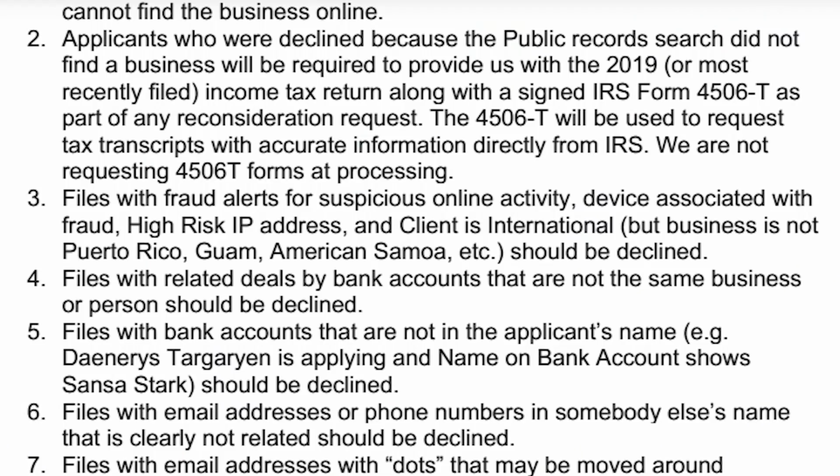Nonetheless, again, if you're running an LLC, partnership, or a corporation, a business other than a sole proprietorship, or you are other than an independent contractor, then you have to have a presence online. The Small Business Administration has to be able to locate your business online in some shape or form.